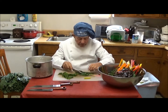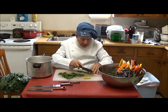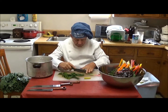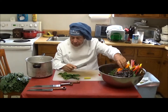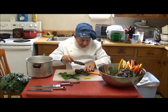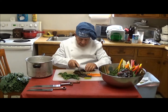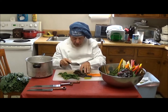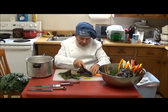So we're going to be about de-leafing these. Just like that. And our little knife does this very, very nicely. Of course, our larger ones would too. Oh, yeah, this is a colorful one. Dice these bigger sections up. Yeah, this is going to be some interesting stuff, guys.